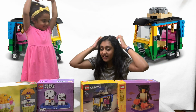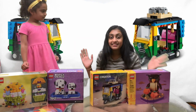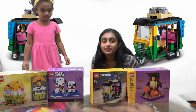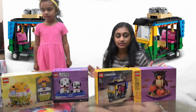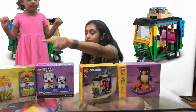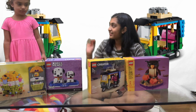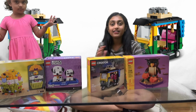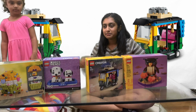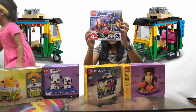So, Adia, what are these called? Legos. Yep, they're Legos, and we got super lucky when we went to the Lego store. We got one, two, three, four, and we're missing one. And five Legos. I can't see the fifth one. Can you show us? Oh, that's awesome. That looks nice.